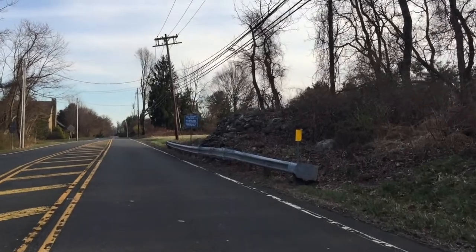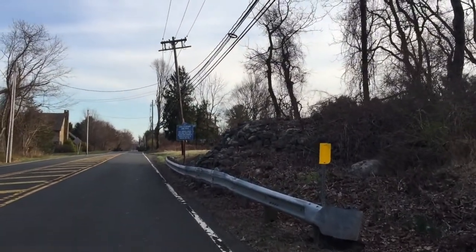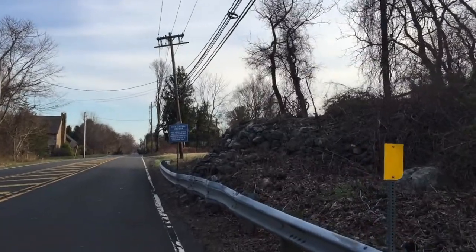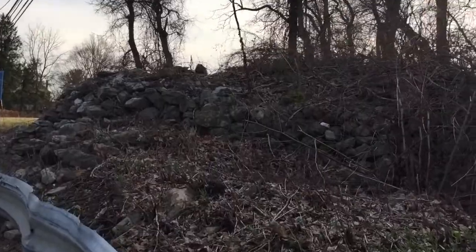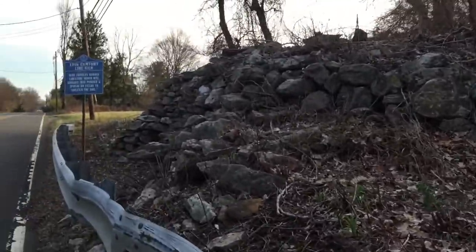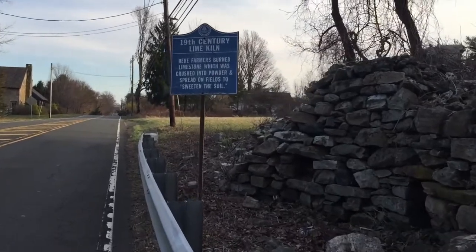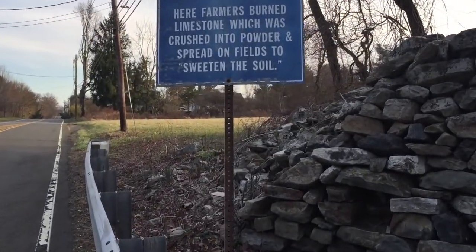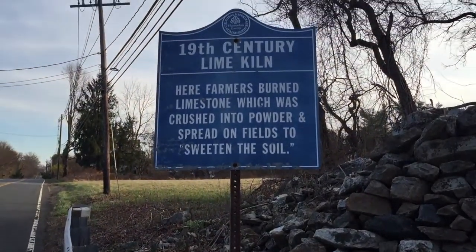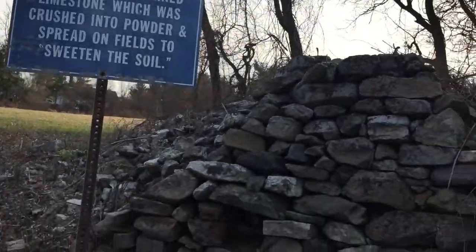Okay, over here we have some remains of a kiln. Let me read this history marker to you and show you. Here it is right here. 19th century lime kiln. Here farmers burned limestone which was crushed into powder and spread on fields to sweeten the soil. And here it is.